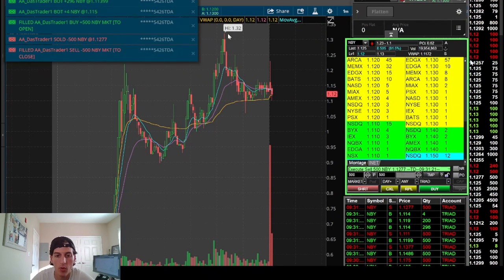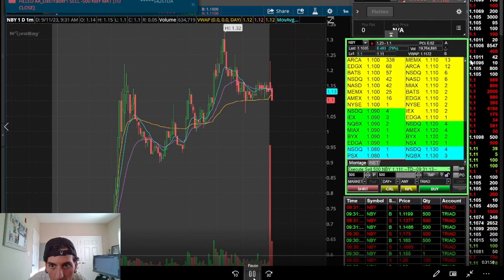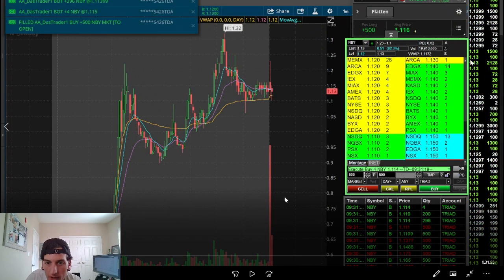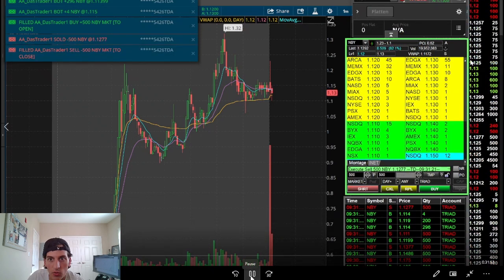There I go, I got back in at 110. Let's take a look at that. So I'm looking at that level 2 there. If you take a look at the level 2, we did have a big buyer at 110. So I was hoping that would hold, which we did see hold a little bit.